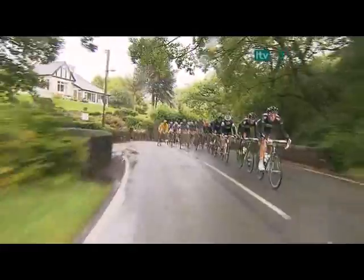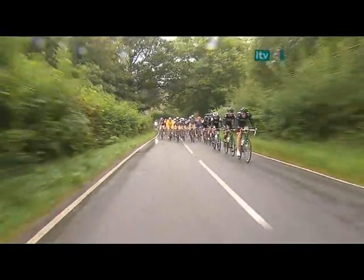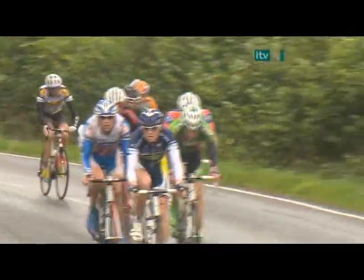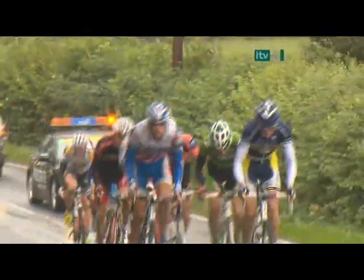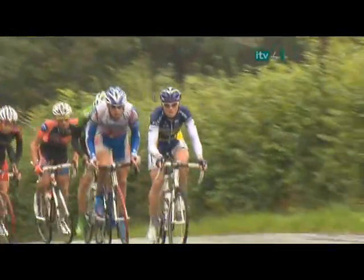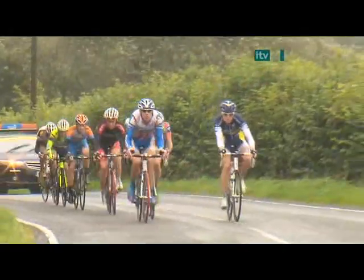Certainly not. Sky still doing the driving on the front, so I think they're still content with the composition of that group. They must be, and also they must feel fairly confident in Greg Henderson's ability to get over this climb. So no change in the leading group. But that lead at 3:25 is a nice, useful working cushion, and you can see already it's beginning to ramp up as the riders are forced to come out of the saddle and dance on the pedals.